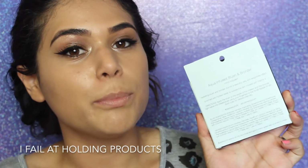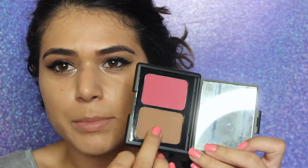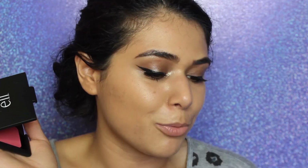Next up, I got the Aqua Beauty Aqua Infused Blush and Bronzer. What was really cool about this, they did have a tester in the store. They look like just their normal blush and bronzer duos, which I'm a huge fan of, but they have this cushy texture that reminds me a lot of the ColourPop eyeshadows. This is in the shade Bronzed Pink Beige, and I'm gonna use this as my contour and blush situation going on right now.